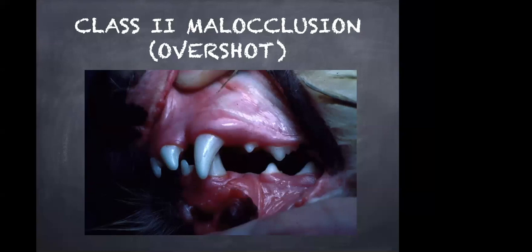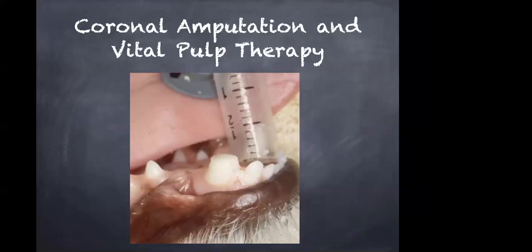So the best thing that we end up doing, or what we generally end up doing, is crown reduction, coronal amputation, and vital pulp therapy. So we cut the canine tooth to the level of the incisor. Generally, that's going to remove any kind of trauma, hopefully. But in general, that's true. And then we do what's called vital pulp therapy.